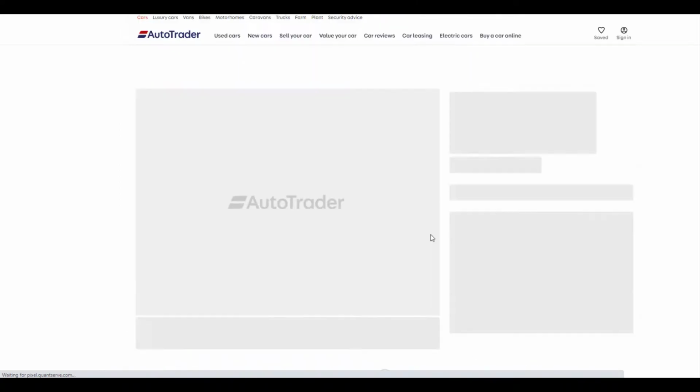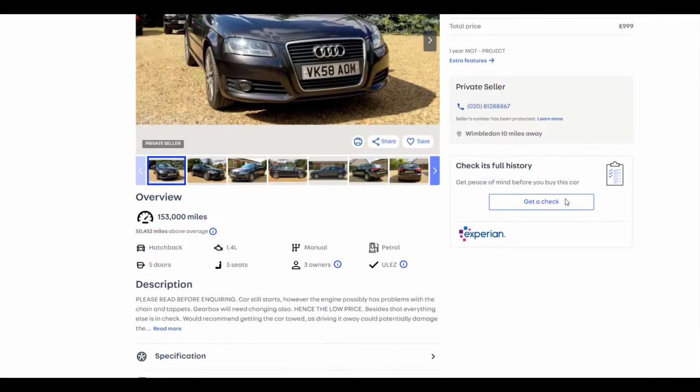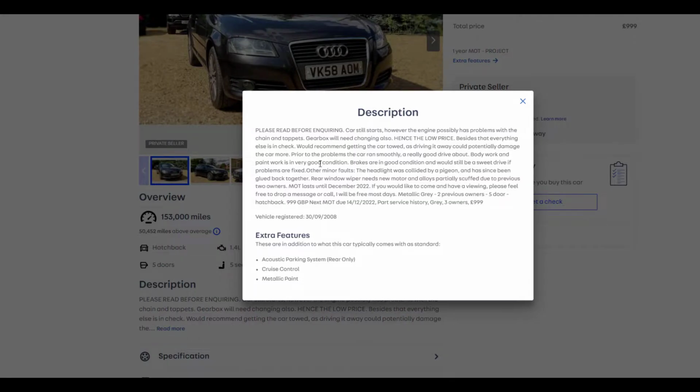Look at this one, under £1,000. Mileage is 153,000, which is expected. 3 owners, 1.4, ULEZ compliant, which is very good. But let's just see the condition of it. Let's see what they're saying.